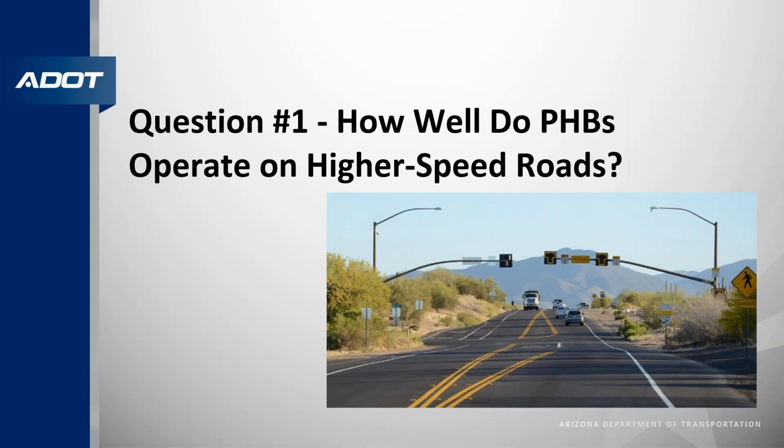The first question we wanted to ask on this study was, how do they work on higher speed roads? You see this picture here, which is actually one of 2 equestrian crossings in the city of Scottsdale, in a very high speed, 50-mile-an-hour environment. When we actually started out, first of all, ADOT says nothing over 45. Of course, this is on a city street. There's another state that actually had a maximum speed of 40.